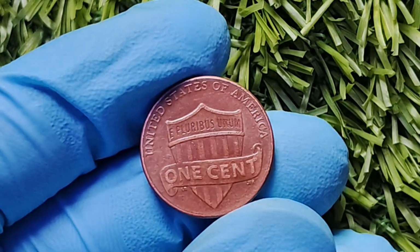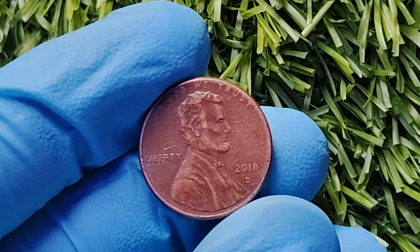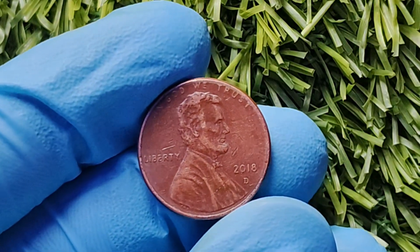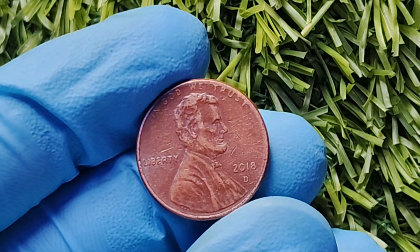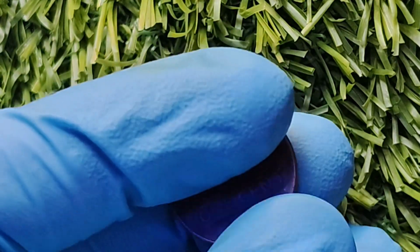Some rare error pennies were minted on the wrong planchet and weigh differently than a normal penny. If it feels off, it's worth getting checked, and if you find something that looks rare, send it to a professional grading service like PCGS or NGC. They'll officially grade it, and if it's a high-quality error coin, you might be in for a huge payday.